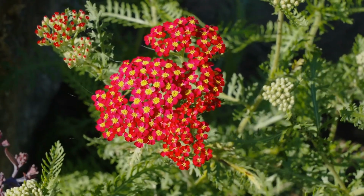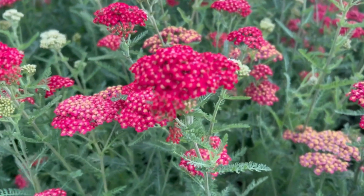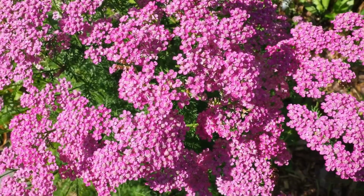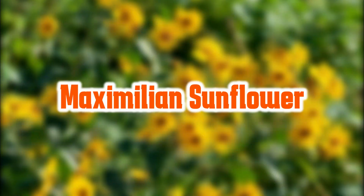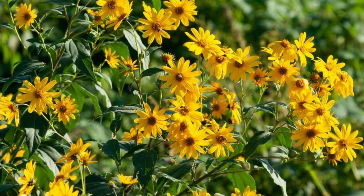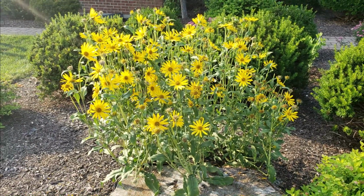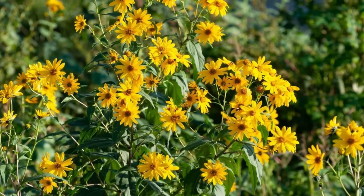Achillea, also known as yarrow, grows up to 3 feet tall, with flowers in red, white, yellow, orange, and magenta. This drought-tolerant perennial prefers full sun and is great for floral decorations. Maximilian sunflower is an iconic perennial that can reach up to 10 feet tall. It produces bright yellow daisy-like blooms from midsummer through fall and thrives in full sun.